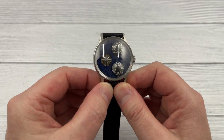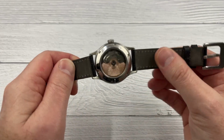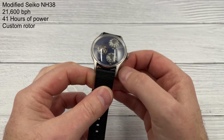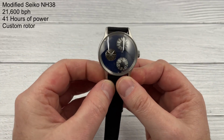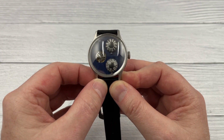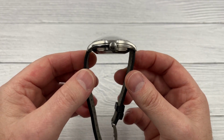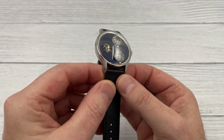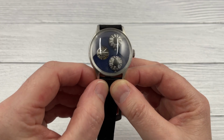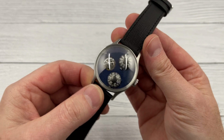Look at that. It's so unusual, isn't it? Wow, wow, wow. Automatic movement inside. The purpose of this video is not for me to run through every single specification. I really just wanted to see this watch and share with you my thoughts and opinions and first impressions, I guess. Because, like I've already said, the campaign is already funded, but it's just such an unusual watch. I was very keen to see it.